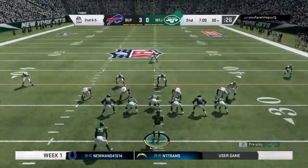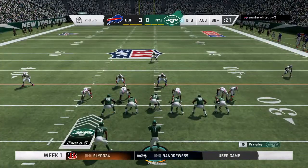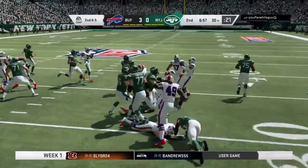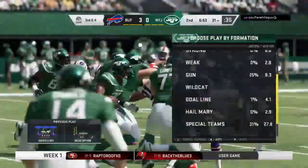Ball on the 30. They'll come up with a 2nd and 5. A give to Bell. 5 yards on first down, but now just a 1-yard pickup there on second.